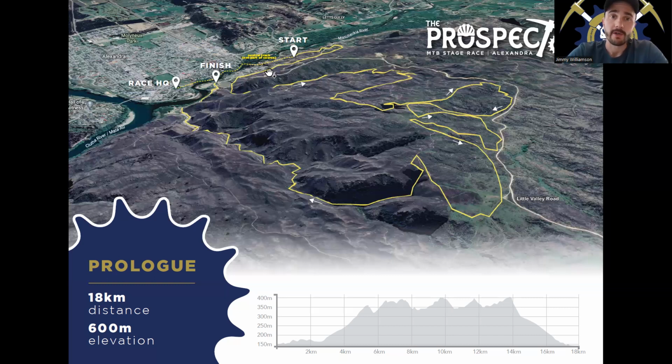Across the road and into the Rock Garden Trail, so fast and flowing. The first section before you come around into this gully, and that's where the climbing, the first real test of the stage comes with this climb. So we enter the trail roundup, which is this large section of this climb here. We did use this in previous years' prologue courses, so a lot of you will be familiar with this climb.